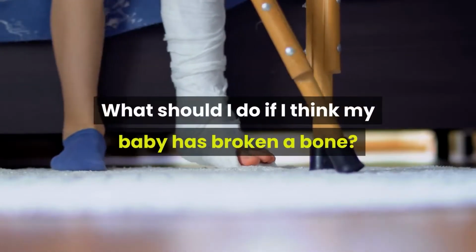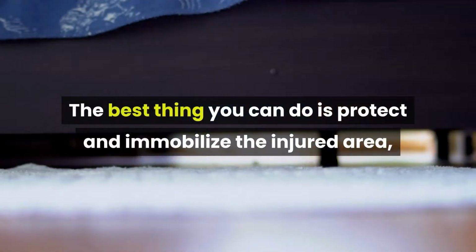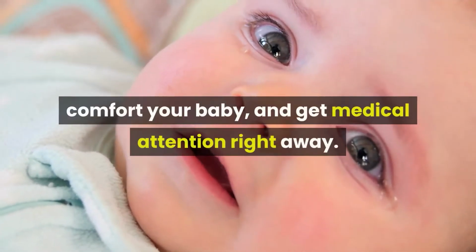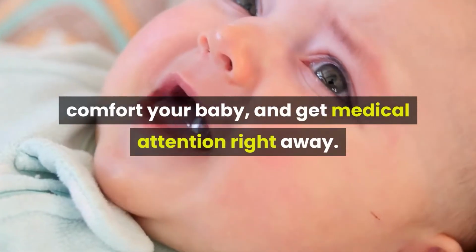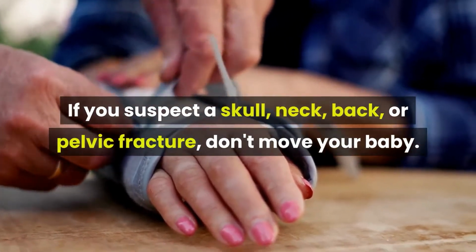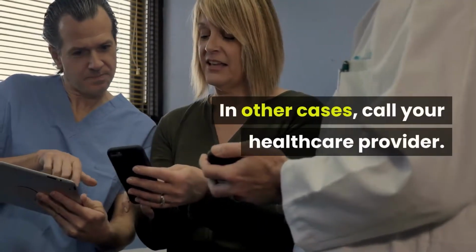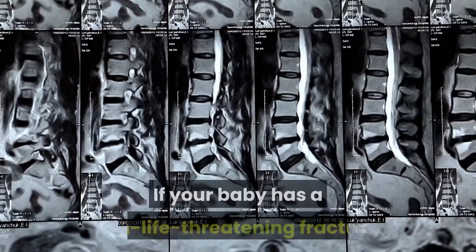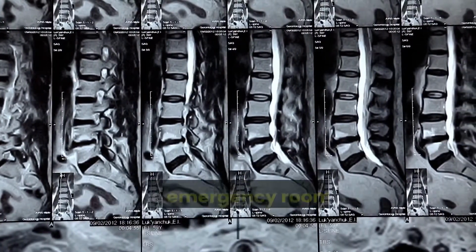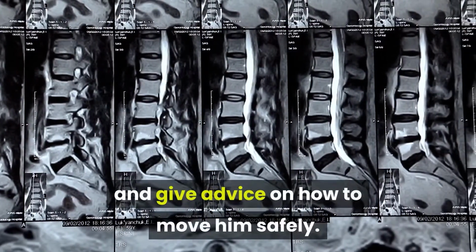What should I do if I think my baby has broken a bone? The best thing you can do is protect and immobilize the injured area, making sure your baby doesn't worsen the damage. Comfort your baby, and get medical attention right away. If you suspect a skull, neck, back, or pelvic fracture, don't move your baby. Call 911 immediately. In other cases, call your healthcare provider. If your baby has a non-life-threatening fracture, your doctor will likely tell you to bring him to the office or to the emergency room for an exam, and possibly x-rays, and give advice on how to move him safely.